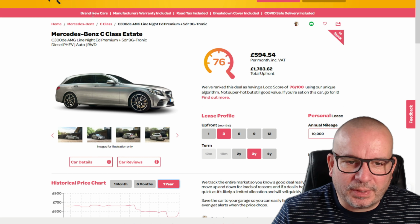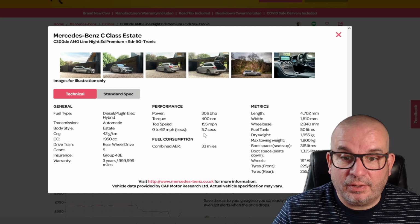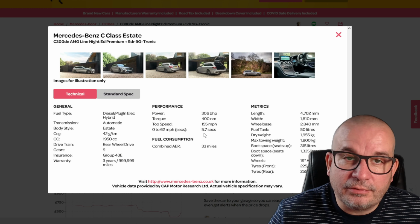So automatic rear-wheel drive, and you've got the 2-litre diesel engine combined with the electric running gear, but of course you plug it in as well. So you can run it on pure EV power, and for a claimed 33 miles, it's probably more like 25. And then you've got the diesel engine there as well. So 315 litres of boot space.